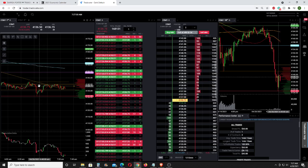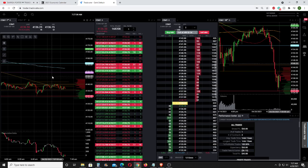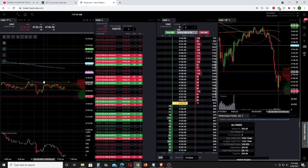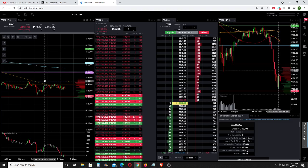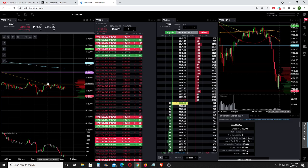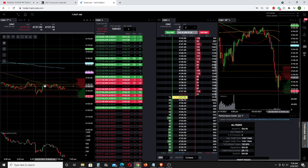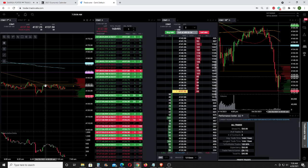Once it breaks out of this tight range, it's going to go big in one direction, either very far down or very far up. This range that it's creating here. Five-point range. Five-point range in almost 30 minutes.